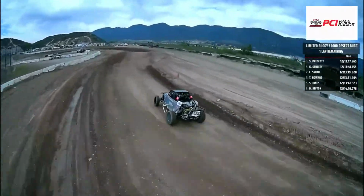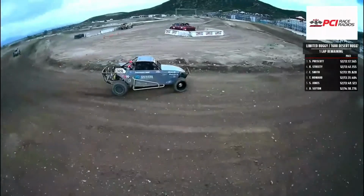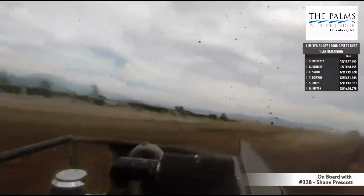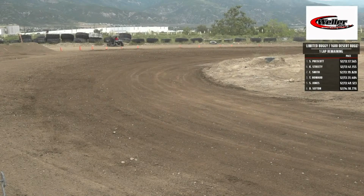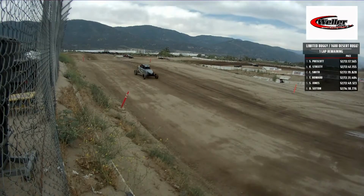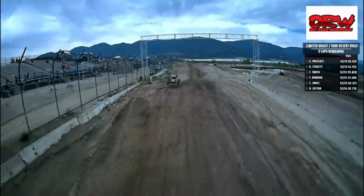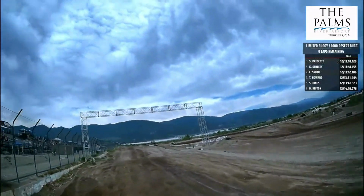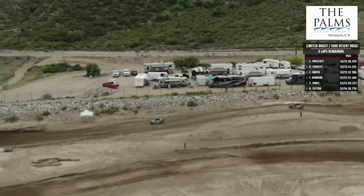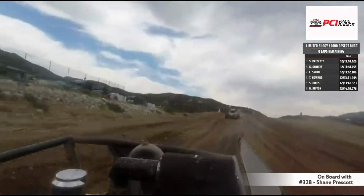And it looks like we got Darren Sefton pulling off the track once again. And here come our leaders out of the final corner. Time has run out, I believe, for Carson Smith, as here comes our winner. Shane Prescott will take the checkered flag. Carson Smith will come across in second. Travis Howard should be the third place car as he comes down the front straightaway. And Kevin Streety will take the win in the Desert 1600 car.